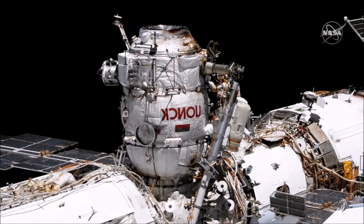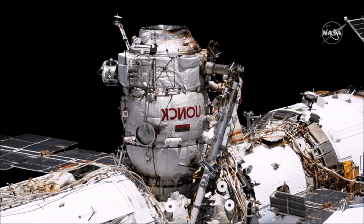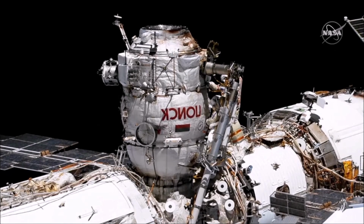We await your commands. And another towel has been jettisoned by the two cosmonauts. As they explained, these are towels that were used to wipe down each other's suits, standard operating procedure, jettisoned retrograde from the station to ensure no chance for recontact with the complex.